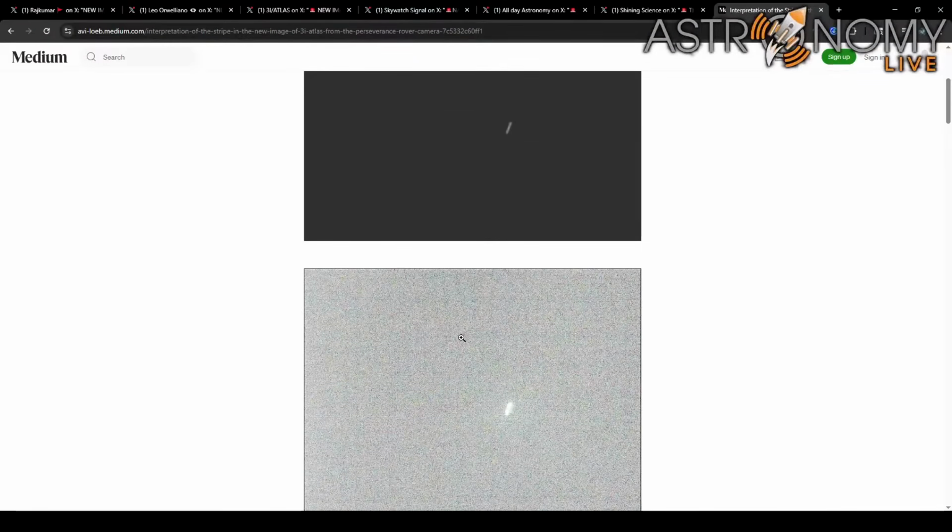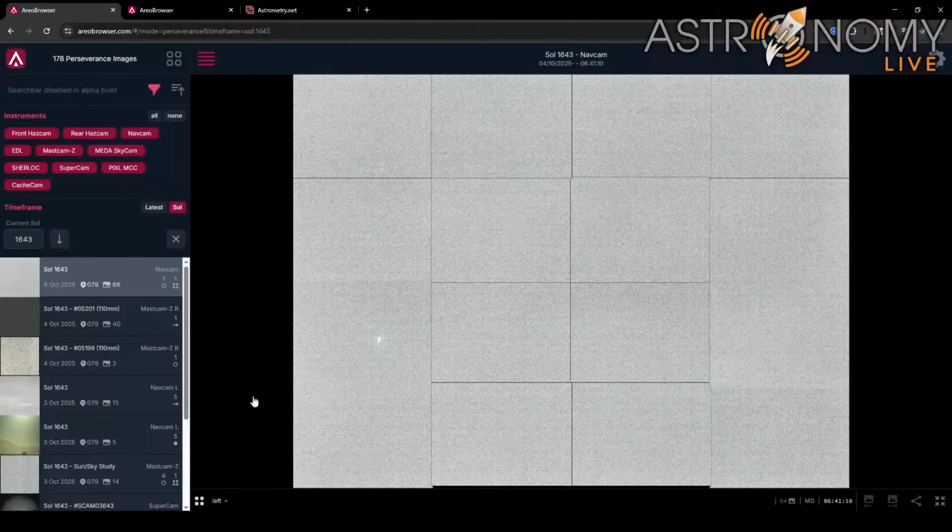So what's really going on here? So I'm going to show you what that picture looks like in context. That picture from the nav cam is part of a multi-panel mosaic that you see here. And you see the object down here, way down here. It's at the very left side of the image. It's below the center and to the left. Okay? The comet is nowhere near this bright object.